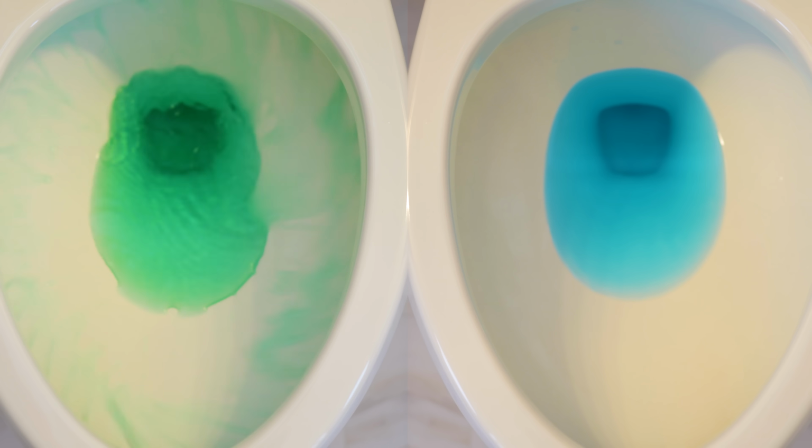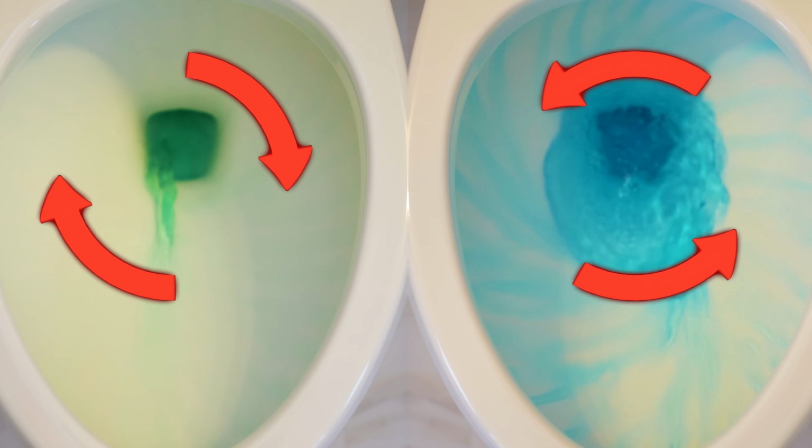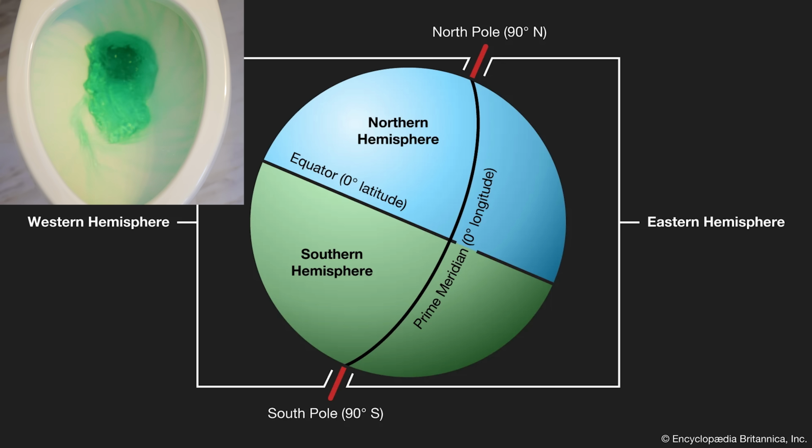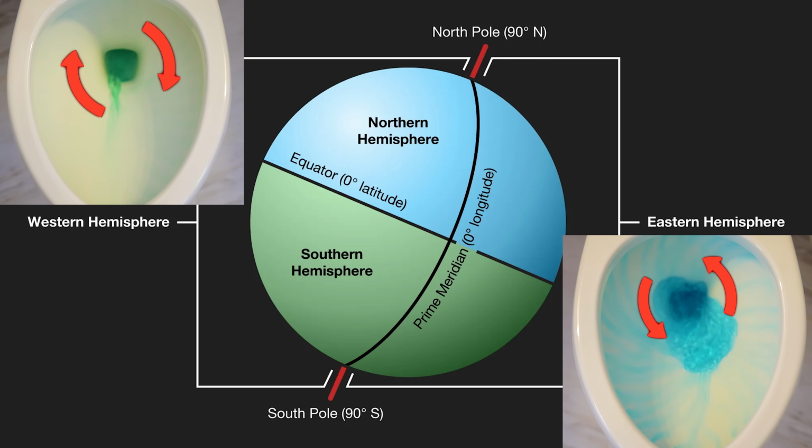All right, let's get back to where this all started. Why does a toilet flush one direction for some toilets and another direction for other toilets? Now, you've probably heard, just like me, that it depends on what hemisphere you're in. If you're in the northern hemisphere, it's going to flush in one direction, southern in another. And that's due to what's called the Coriolis effect.